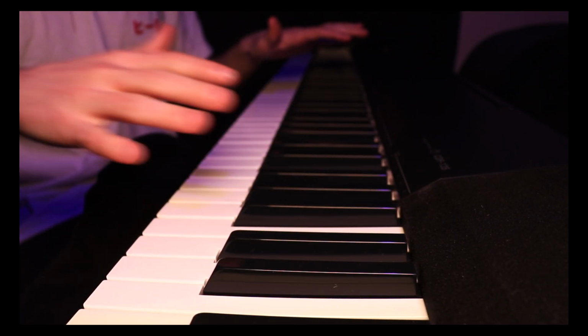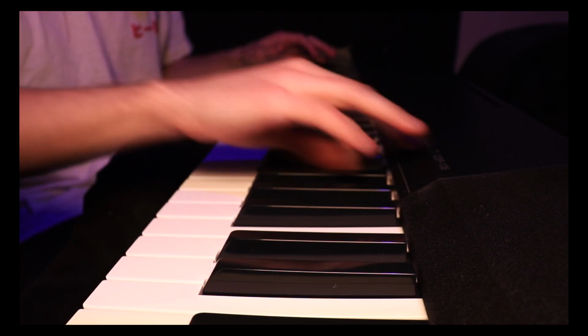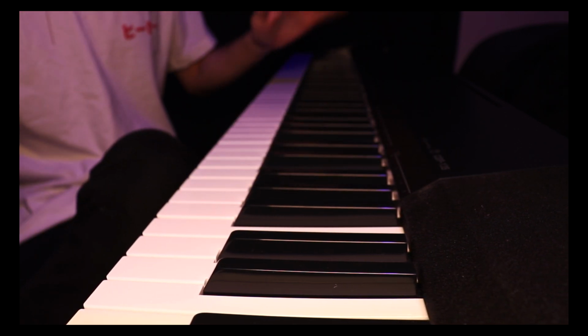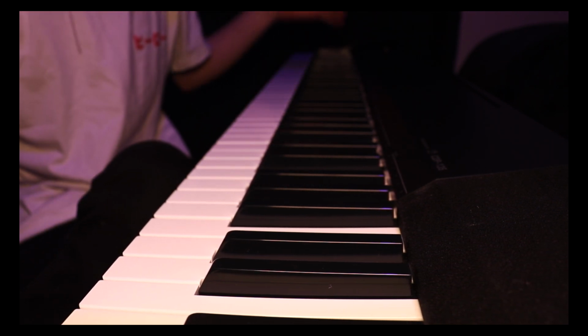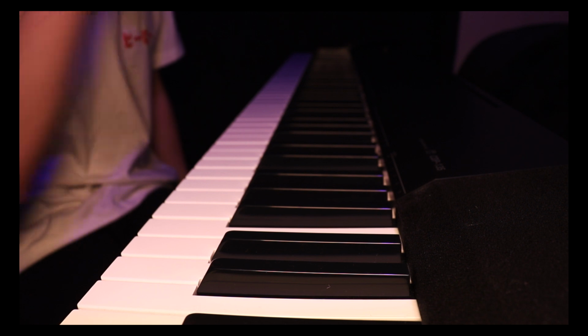What you're looking for with progressive house in relation to the chords is that uplifting feeling you get when you listen to a Swedish House Mafia song or whatever else you listen to. Just that really sincere feeling you get when you're at a festival or something. I don't freaking know.